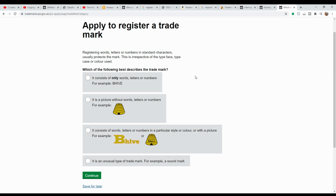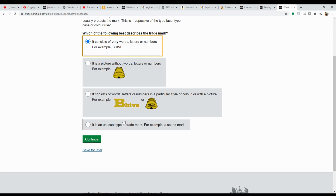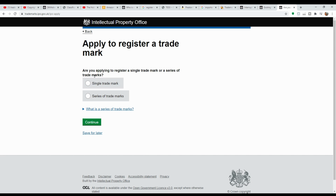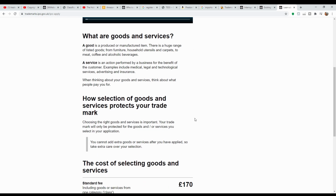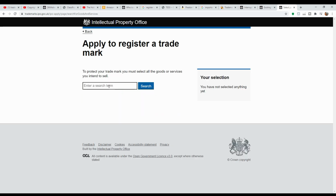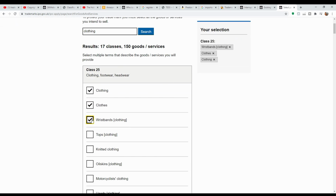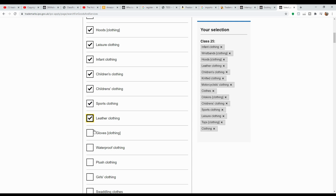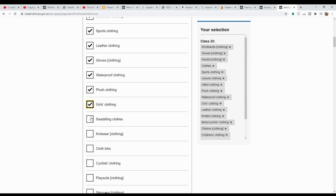So as we discussed before on this, we're just going to go for words, but if you want to go through the other processes, then please feel free to do so. So we're just applying for a single trademark on this process. This is all similar to what we've seen before. We want to select the class. So basically we're just going through and selecting everything that we did beforehand.